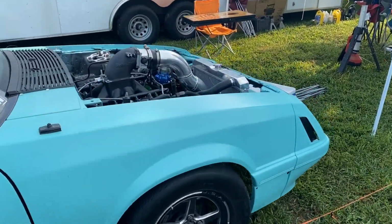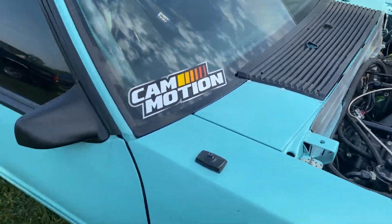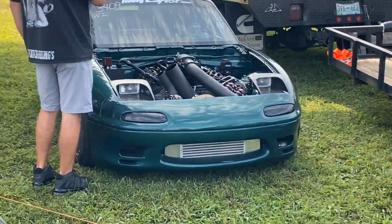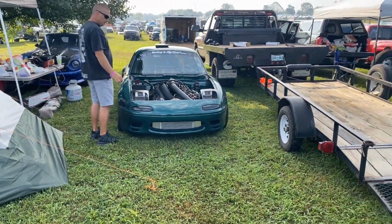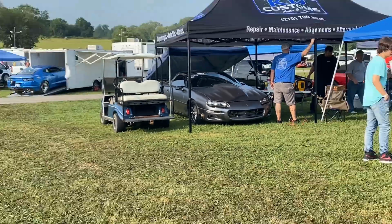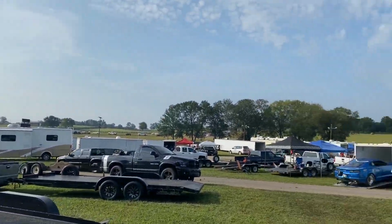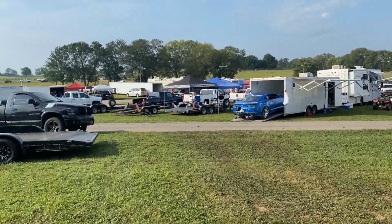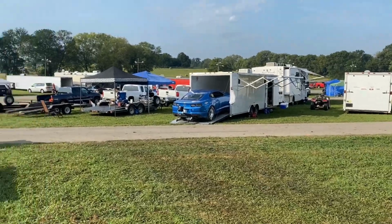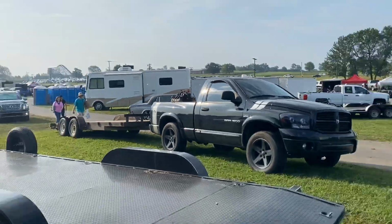This Fox body was fast, dude. It was moving down the track. And I really like the colors. Then you got an LS swap Miata. It was really nice. Yeah, that thing's nice. And that beautiful F body right there. Yeah, it looks like they're starting to run, so we're gonna head back up there and get some runs in and see what they got popping. Oh god, I love walking through the pits because there's so many nice cars, so many builds. He's got a motor back there. Let's see if he wants to sell it, or he probably just bought it.